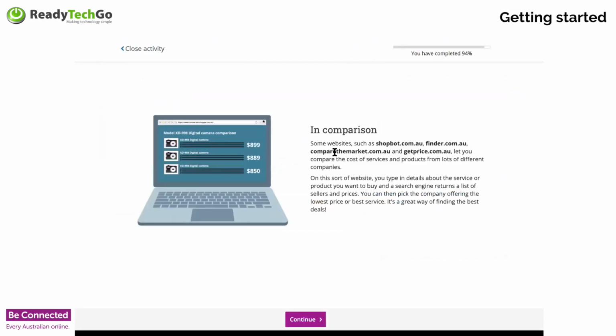So shopping websites, so ShopBot, finder.com.au, comparethemarket.com.au, and getprice.com.au. So there's quite a lot there for those little websites. So again, shopbot.com.au, finder.com.au, comparethemarket.com.au. I think they're the ones with the Russian meerkats. Compare the meerkat, that one is the Russians.